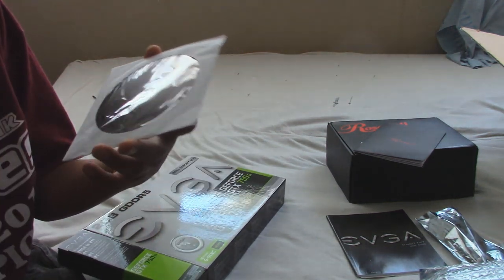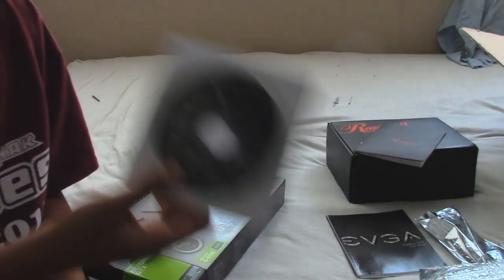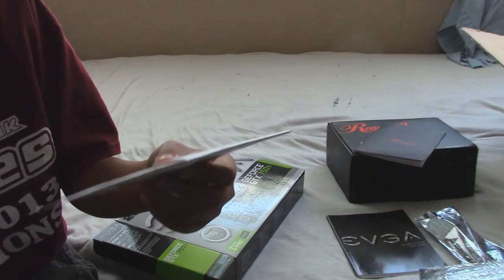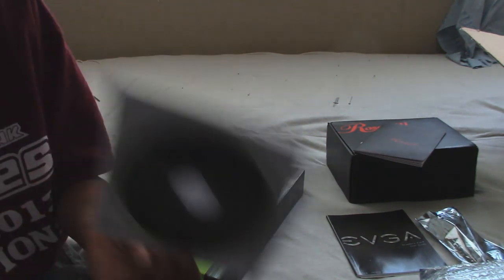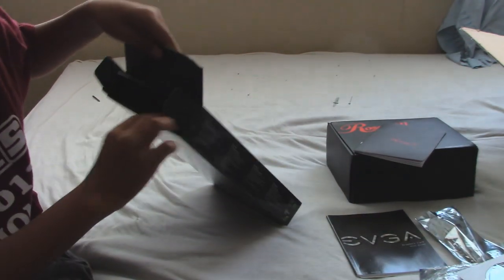We also have the driver installation disk thing, which you might not want. I do not recommend using these because they are so outdated, you're better off installing it from EVGA's website or NVIDIA's driver website. And that seems to be everything in the box.